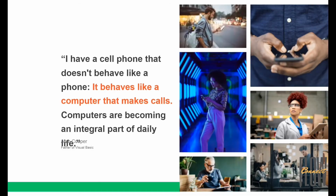I have a cell phone that doesn't behave like a phone. It behaves like a computer that makes calls. Computers are becoming an integral part of our daily life. This is super, super interesting.